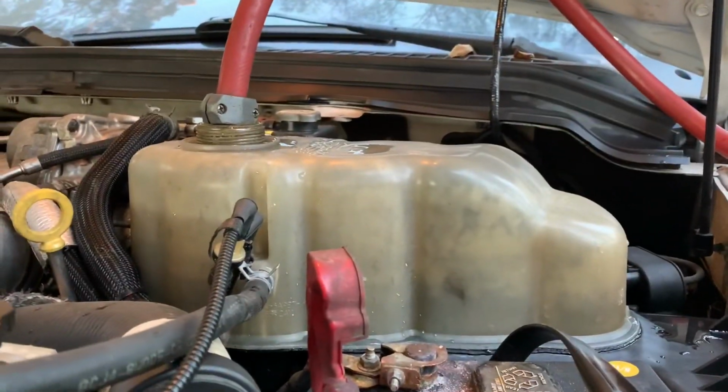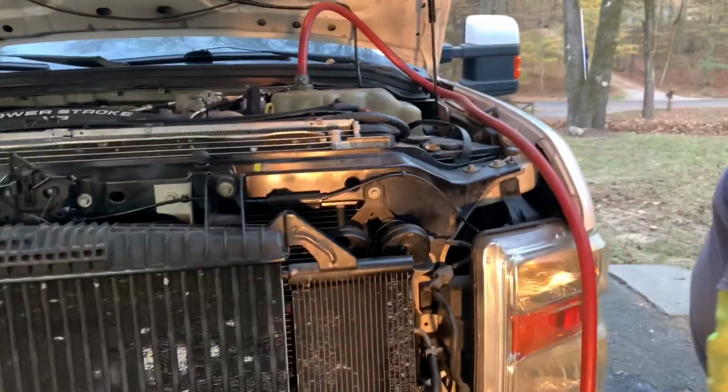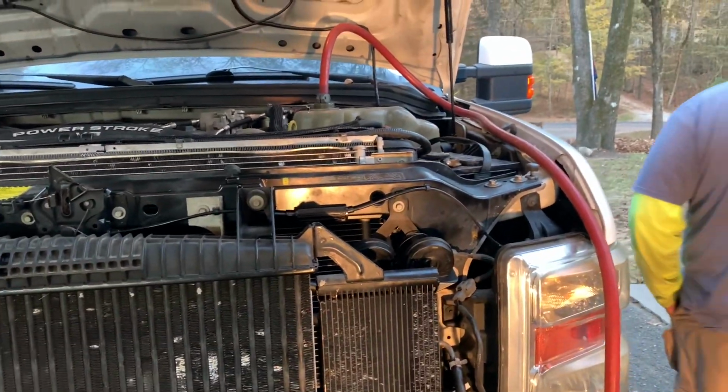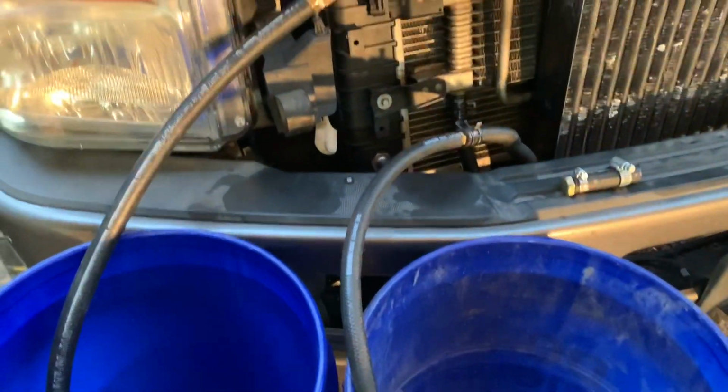Got clean water coming in there. Took the batteries out of the Blue Dodge in here because we could not get this one to jump. Our little jumpers were dead and we weren't going to wait for them to charge back up. So Gary's going to go bump the starter over and we're going to verify which one is which. We're going to get started flushing.